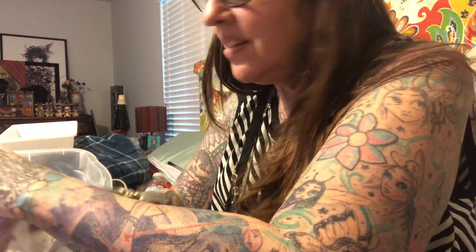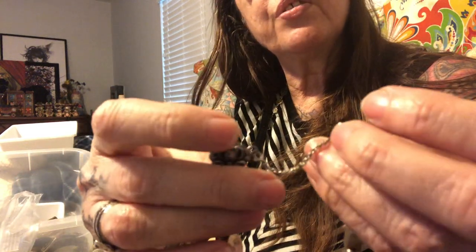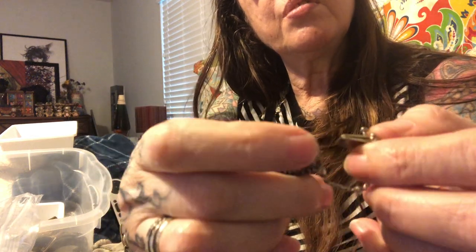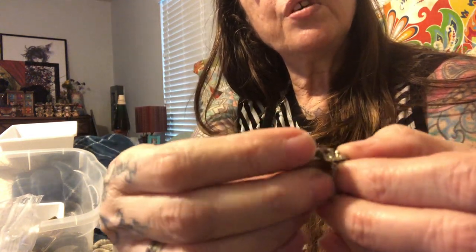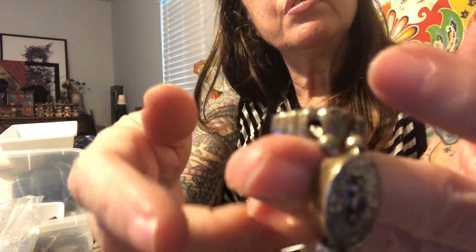There it is. Yay. I did toss it in there. I just love it. I was trying to figure out, there's a safety chain. And then there's this. And there's a stamp. It might say 925, but that wasn't even what I was trying to see. This quality. Isn't that pretty?